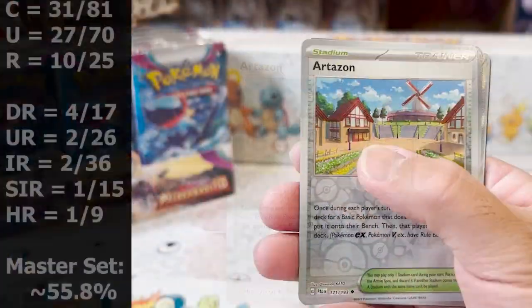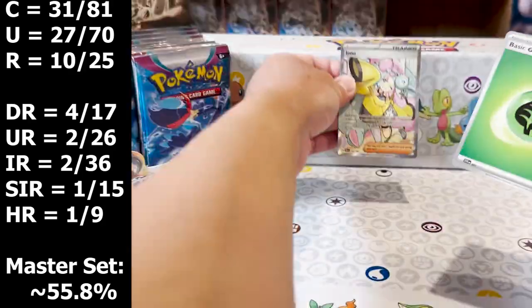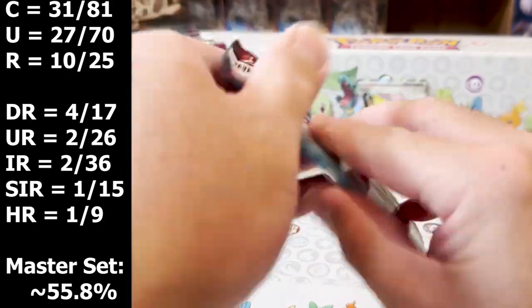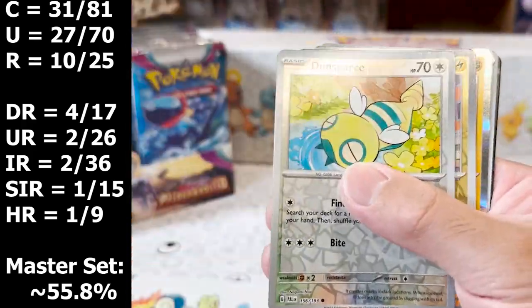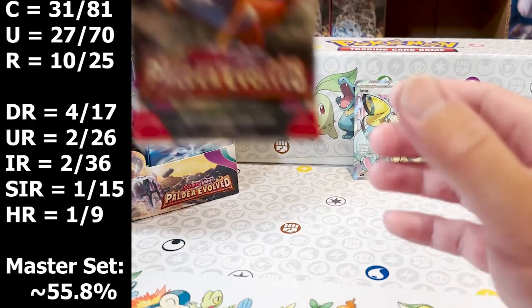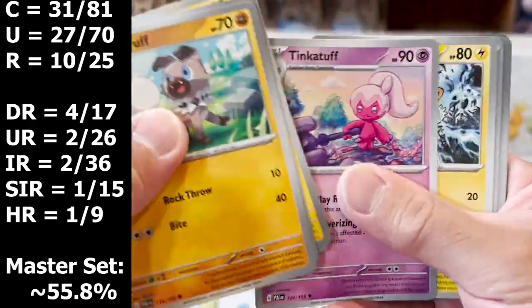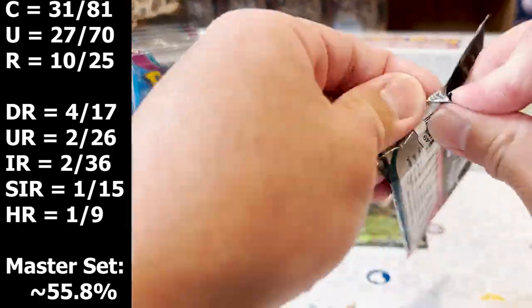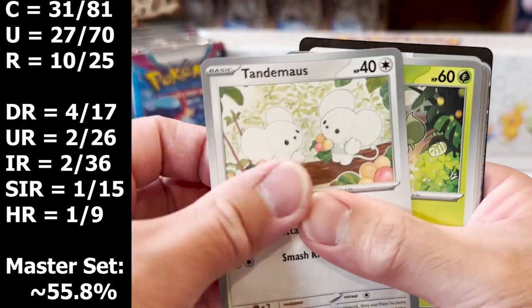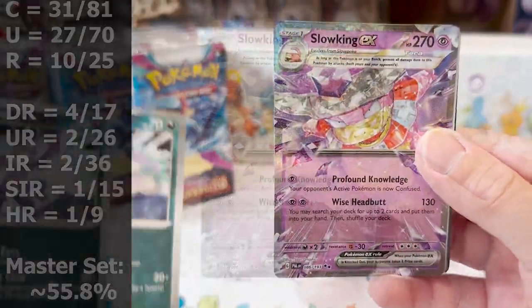So after one box, we have 31 of the 81 foil commons, 27 of the 70 foil uncommons, 10 of the 25 reverse foil rares, 4 of the 17 double rares, 2 of the 26 ultra rares, 2 of the 36 illustration rares, 1 of the 15 super illustration rares, and 1 of the 9 hyper rares. That means we have 254 of the 455 cards in Paldea Evolved. That's about 55.8% of the master set completed.